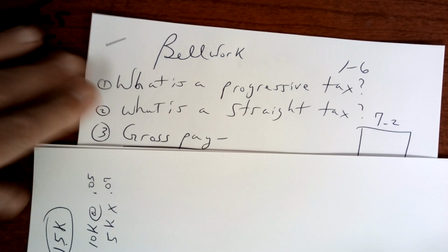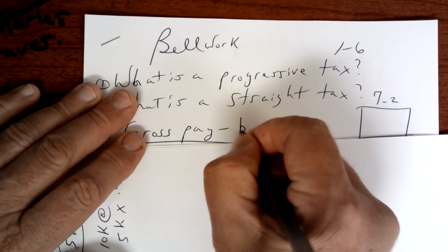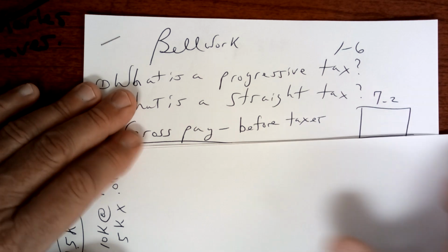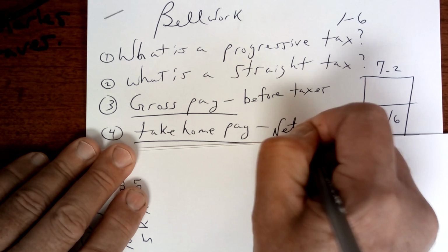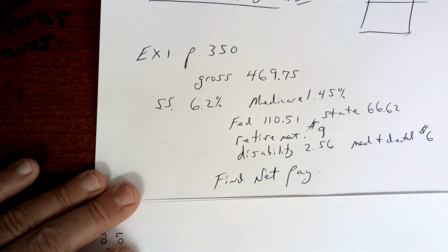Gross pay. Gross pay is before taxes. Okay? It's before everything, before any deductions. Take-home pay is your net pay, what you actually can spend. Let's go to the example on page 350. Open your book. Copy all of this down.